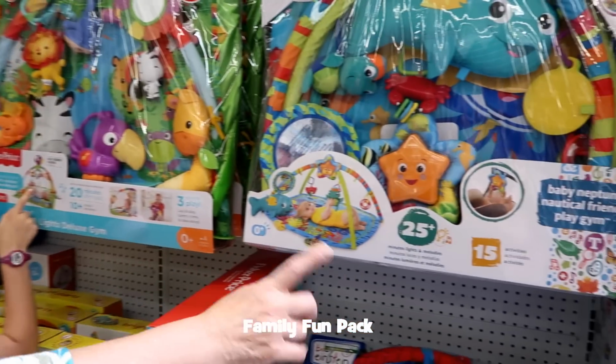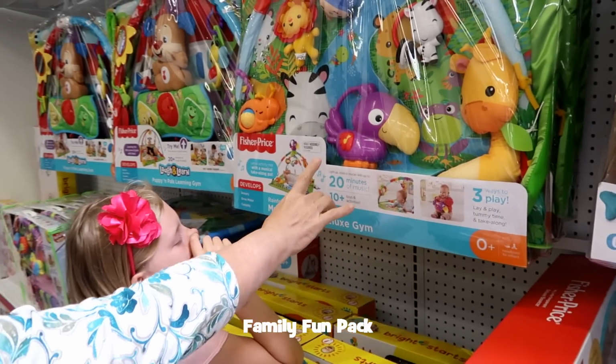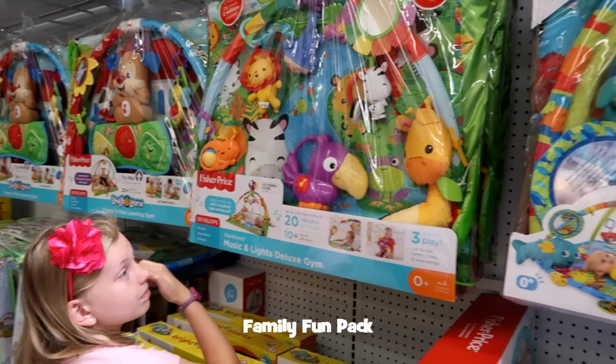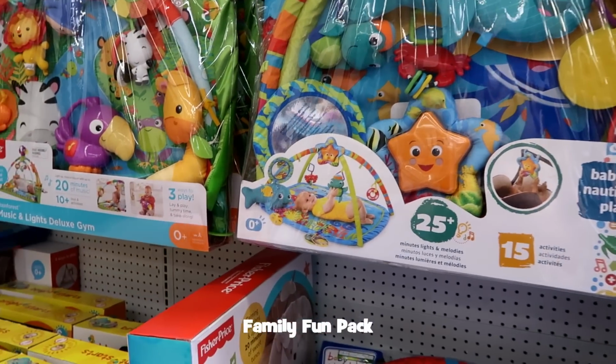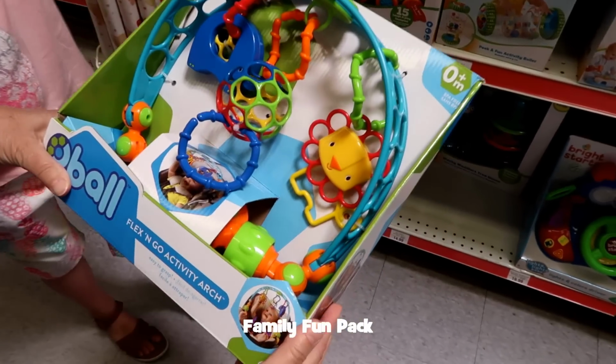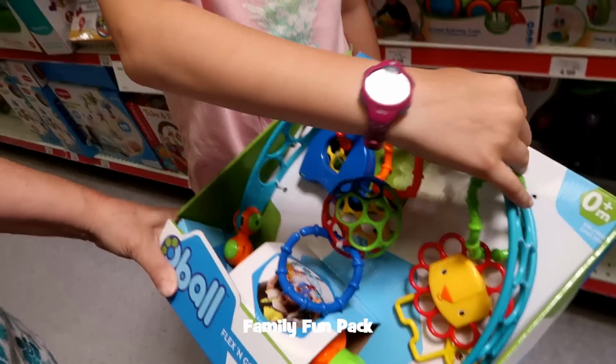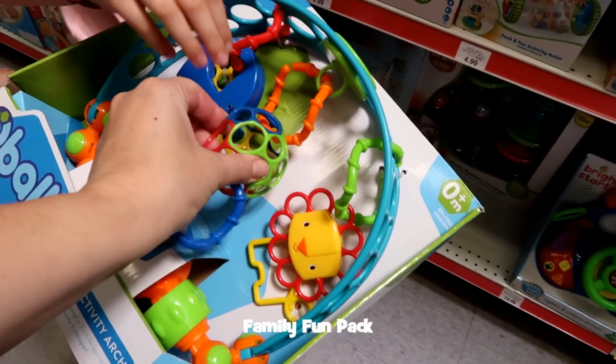This one says it has 15 activities and 25 minutes. This one has 10 activities and 20 minutes. Okay, well, maybe we should go with this one. What do you think, Alyssa? Yeah. It'll keep him busier. It's a little cooler. This is cool. I definitely want this. Which is your favorite part of this one, Alyssa? I like the outside. It's cool because it's all that rubbery stuff, right? Yeah.